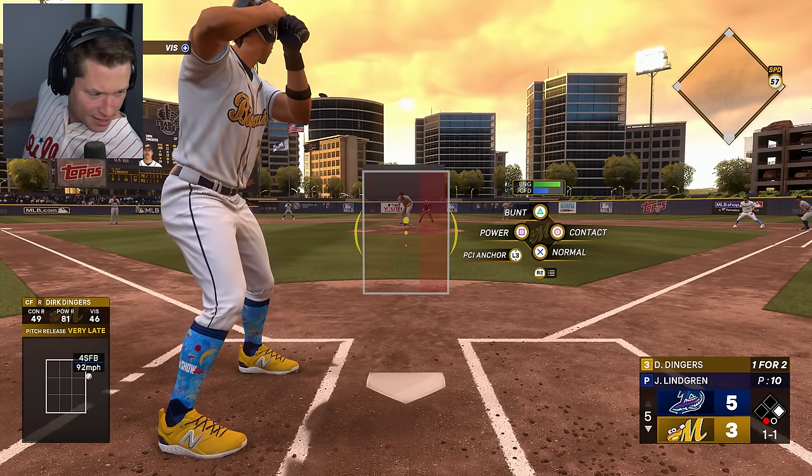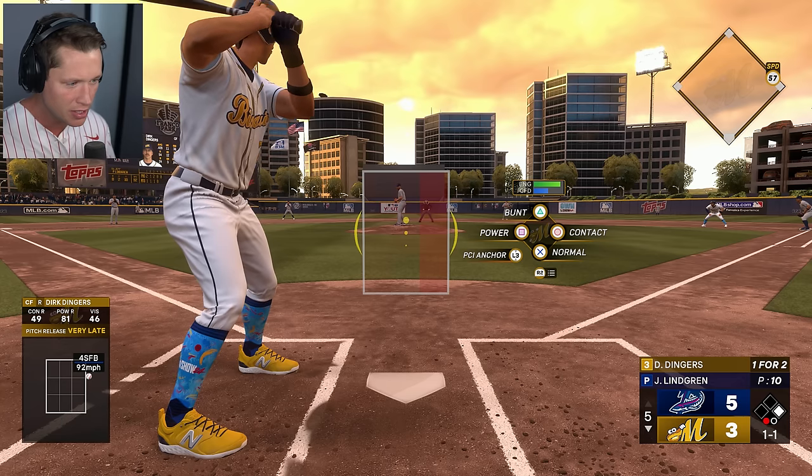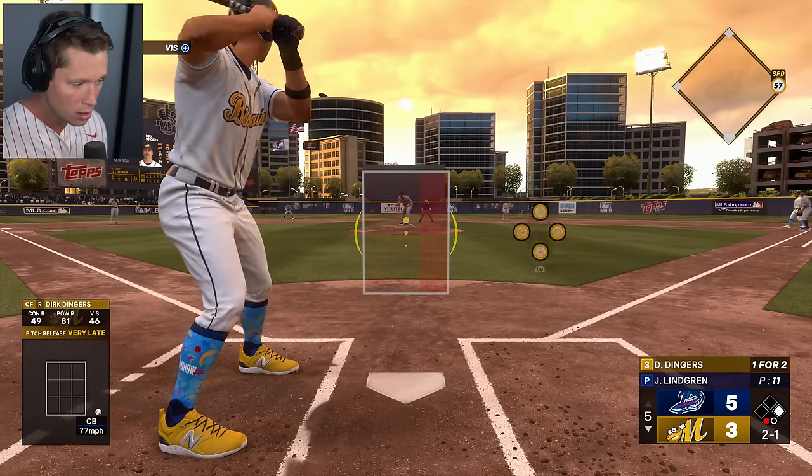I'll buy you a pair of glasses too, Ump. What is this? Way outside there, not even touching the edge. You gonna call that one a strike too? That's ball two. Goodness gracious.